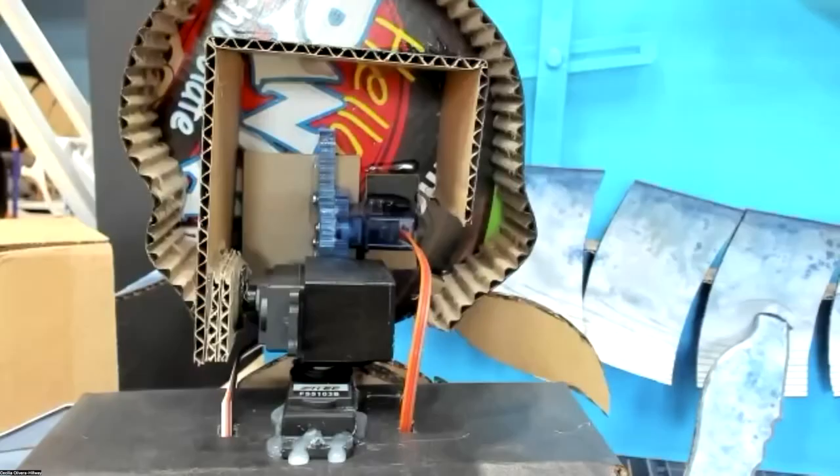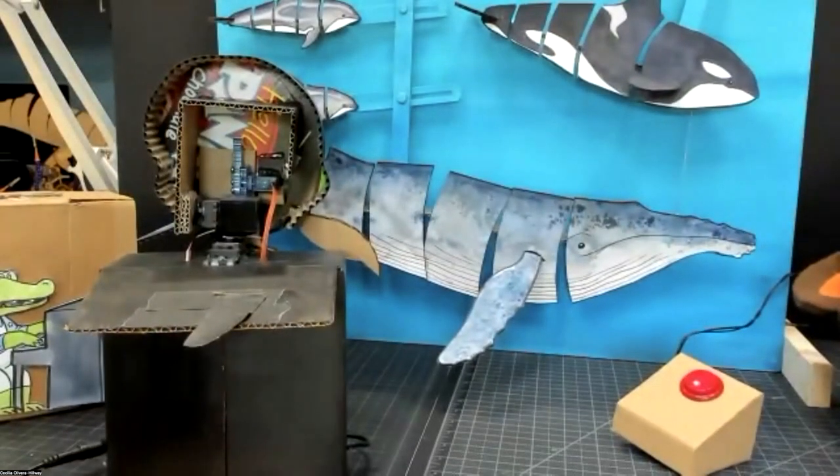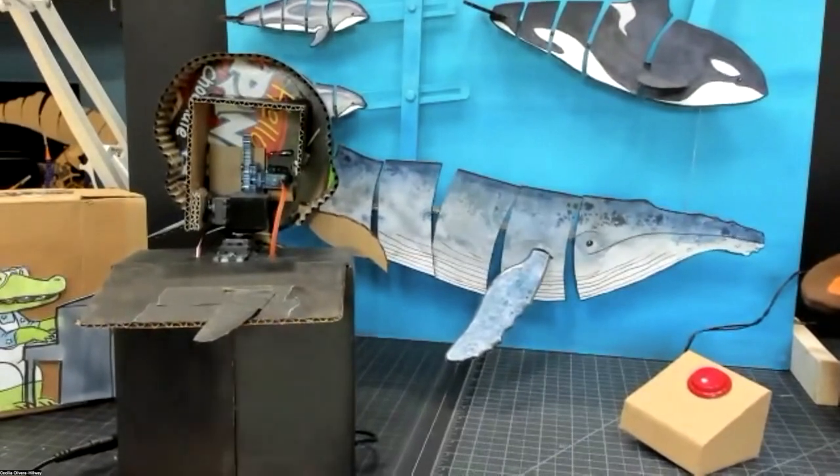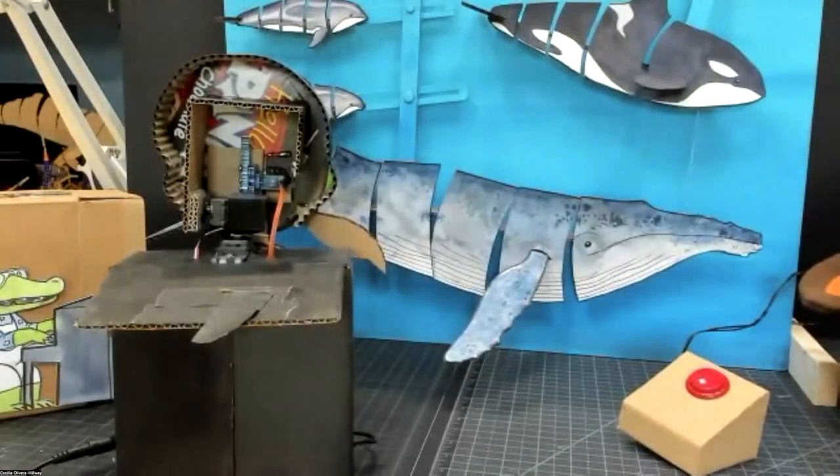Did you make that or purchase that? I actually purchased it, because I was looking for something exactly like that, and it's from Kitronic. I actually think I have one that is not open. Let me see if I can show it. Hold on a second. I can show you how it looks.